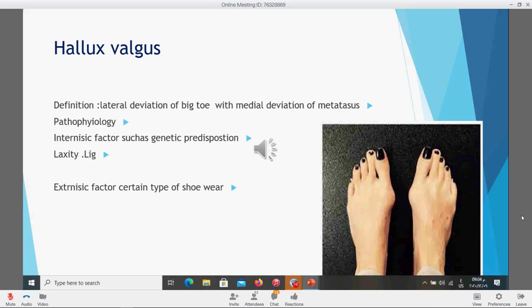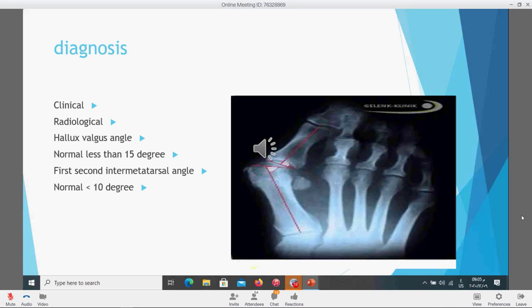Or they wear narrow shoes, narrow at the front of the foot, and it becomes a habit, wearing them all the time, so we get medial deviation of the metatarsus and lateral deviation of the big toe. Could be a general predisposition or ligamentous laxity, and there is an extrinsic factor as we said. Diagnosis should start with clinical, then radiological. Clinically, just by seeing you can see that there is a hallux valgus.